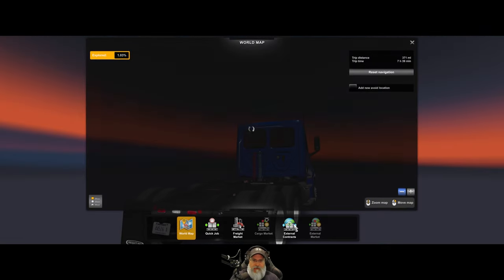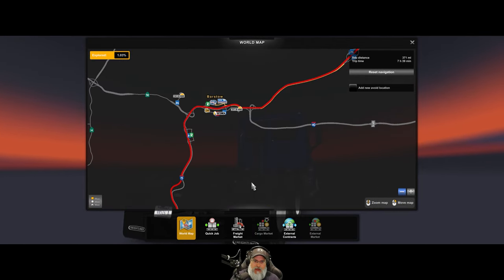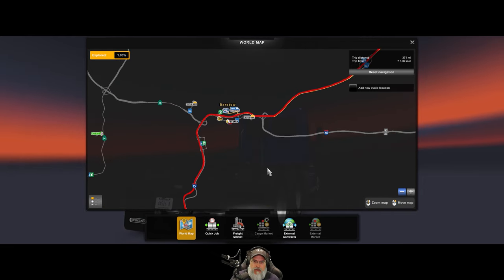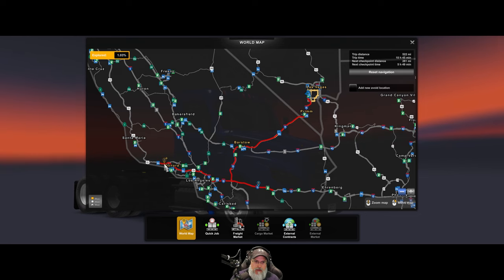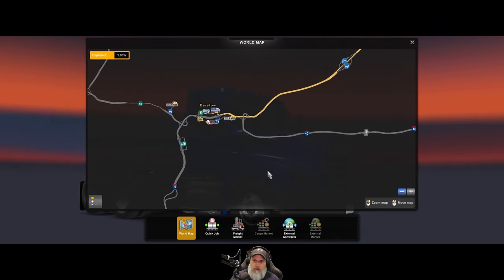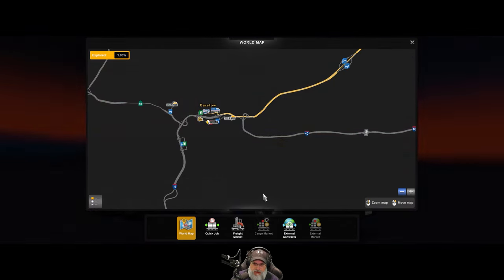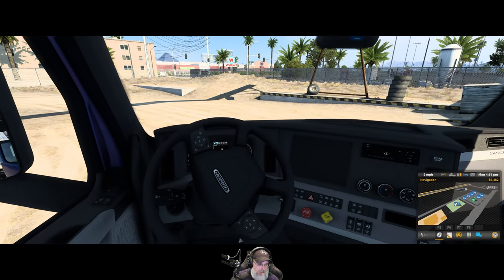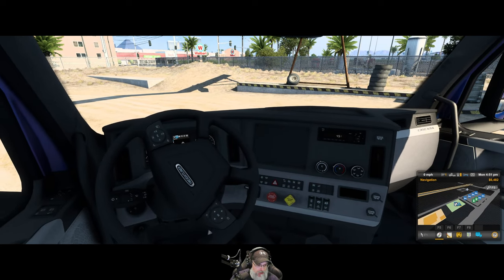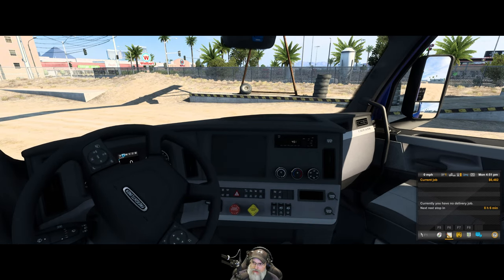Okay, let's take a look at our map here. So we need to go pick up the trailer. Okay. Reset navigation. Let's go to, okay, hold on a sec. What does this do? Oh, that's the legend. All right, how do I find out if we go, parking brake. Let's go to F6. Currently you have no delivery job. Wait, did we not take that job? No, it says current job 6482. I'm confused.